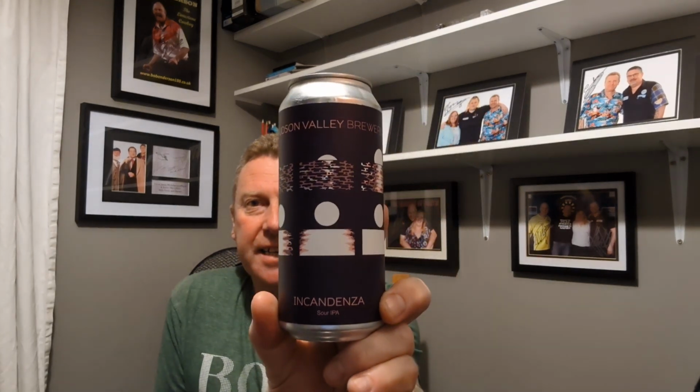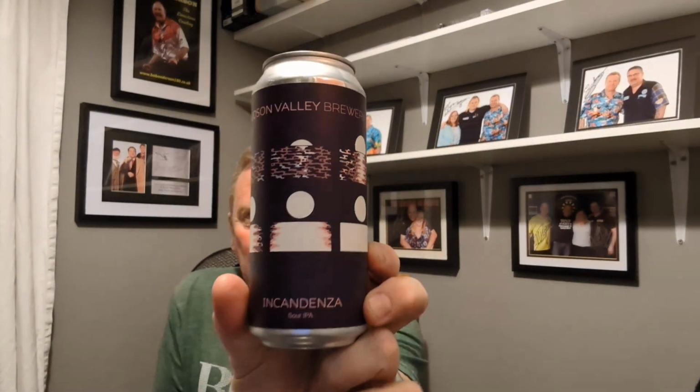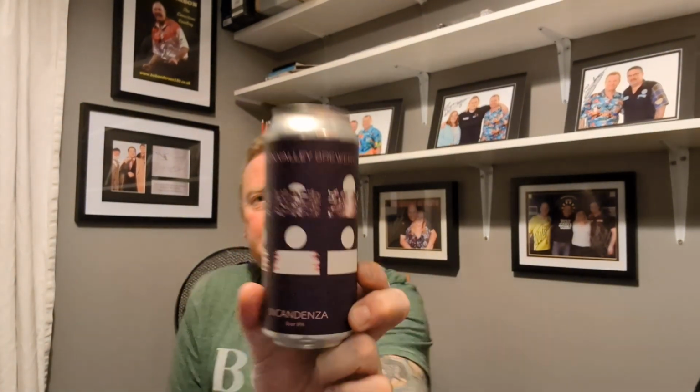So the beer I'm looking at now is from Hudson Valley Brewery out of Beacon. I believe they're out in New York, 7 East Main Street, Beacon, New York. And what we are looking at is a can of their Incandenza. Cool artwork, I do like that. Now this can is a 473ml can, which is an American pint. It is a sour IPA coming in at 6% ABV.